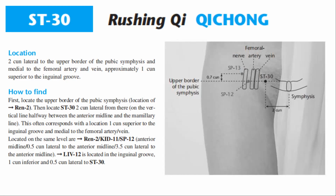vein. Located on the same level are REN 2, kidney 11, spleen 12: anterior midline, 0.5 tune lateral to the anterior midline, 3.5 tune lateral to the anterior midline. Liver 12 is located in the inguinal groove, 1 tune inferior and 0.5 tune lateral to the stomach 30.